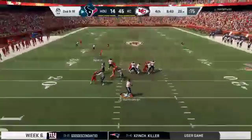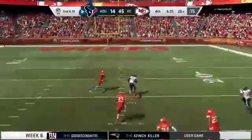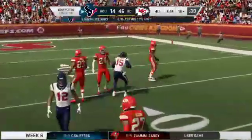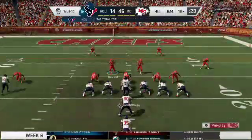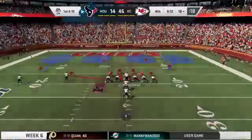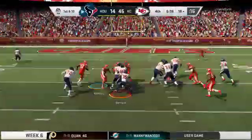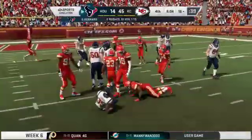Second and 10. It's Roethlisberger once more. He's going to air one out. That's caught at the 25. And this will set them up nicely deep down in KC territory. A huge play there for Houston. 56 yards. They'll run on first down. Bernard. And they'll get him down right around the 16.